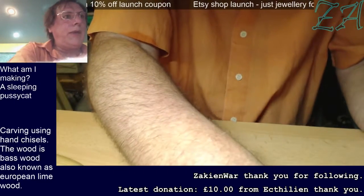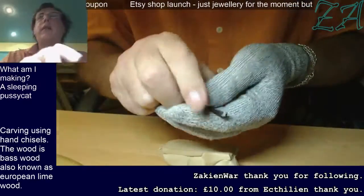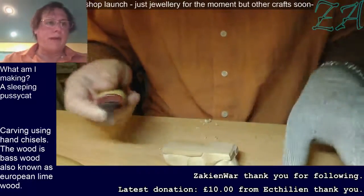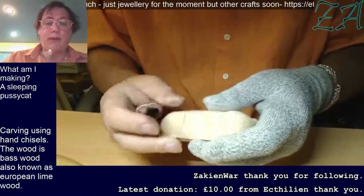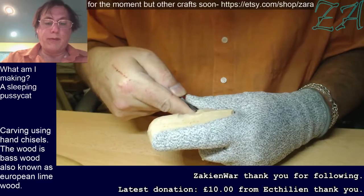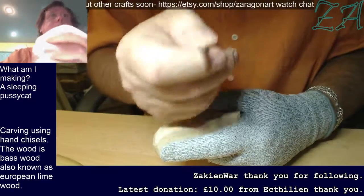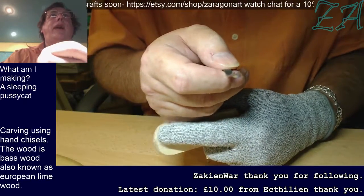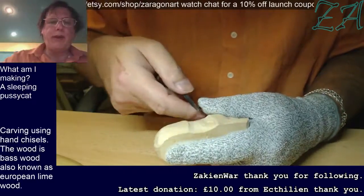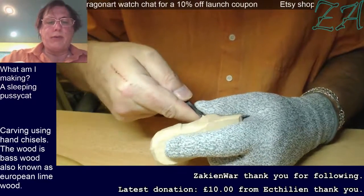So I'll use a U-shaped gouge when I find it's there. I'm not being purist about having to use just hand knives or anything. I'm using whatever tool seems appropriate. And I'm using the gouge because, if you can see the edge there, it's U-shaped. It's quite a tight radius on this one, which means I can get quite a deep cut here, which is kind of what I'm after, just around here.